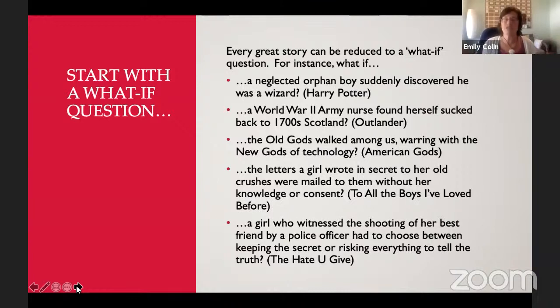There's two more examples here. You can see them. I won't read all of them, but you get the idea, of course, of how that what if question plays out. You could give five authors the same what if question and you would get five different stories. But boiling something down to a what if question is not eliminating the possibilities. It's giving you a laser focus so you know what possibilities you're exploring, right?